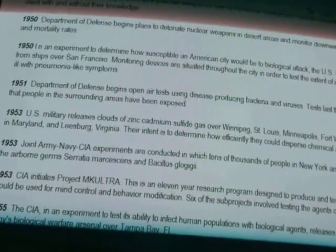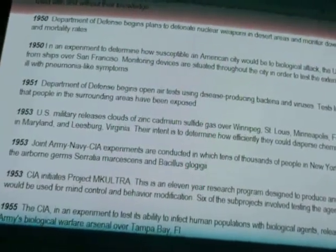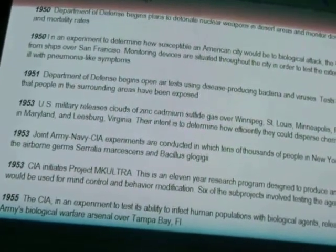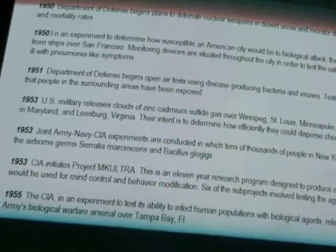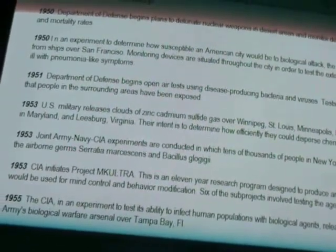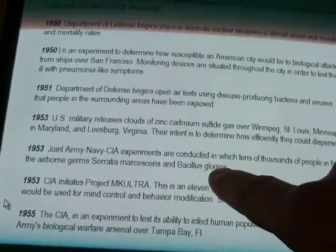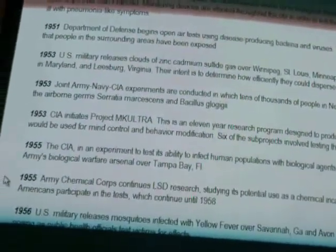1953, the United States military releases a cloud of zinc cadmium sulfide gas over Winnipeg, St. Louis, Minneapolis, Fort Wayne, and the Monocacy River Valley in Maryland and Leesburg, Virginia. Their intent is to determine how effectively they could disperse chemical agents. Joint Army, Navy, CIA experiments are conducted in which tens of thousands of people in New York and San Francisco are exposed to airborne germ Serratia marcescens and Bacillus globigii. This Bacillus globigii here that I'm not pronouncing right is also what was used in Operation Shad on our soldiers.